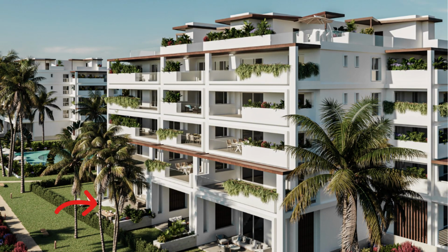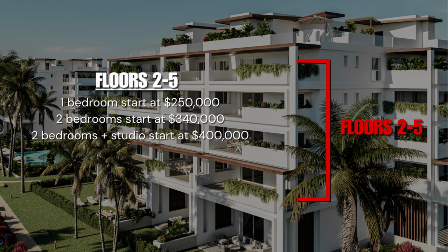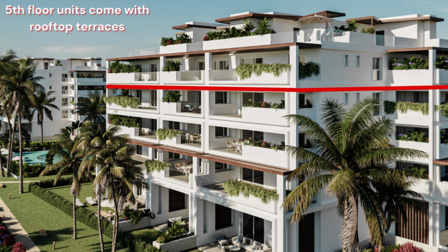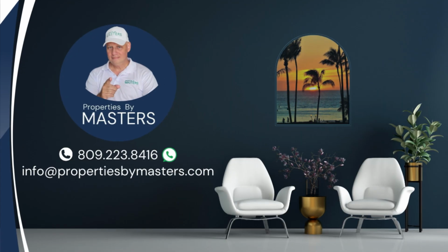The prices I just mentioned are for the first floor units. The units on floors 2 through 5 vary. The 1-bedroom units start at $250,000. The 2-bedroom units start at $340,000. And the 2 bedrooms plus studio units start at $400,000. The 5th floor units also come with rooftop terraces. If you want more information on the upper floor units, reach out to me so we can go over them. If I mentioned them all in this video, it would be too long. Then you'll be bored and turn to another channel, and that's the last thing I want.